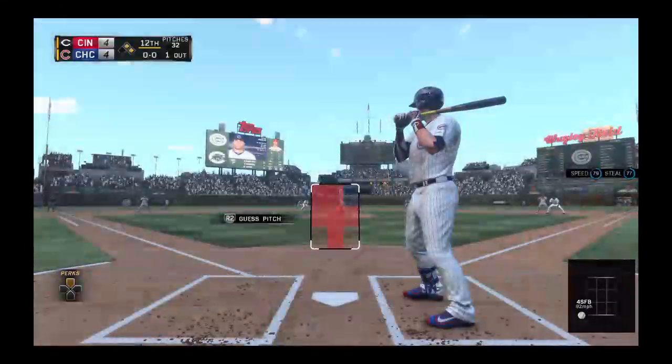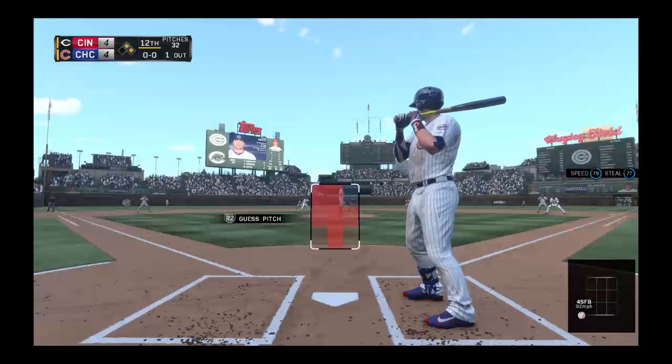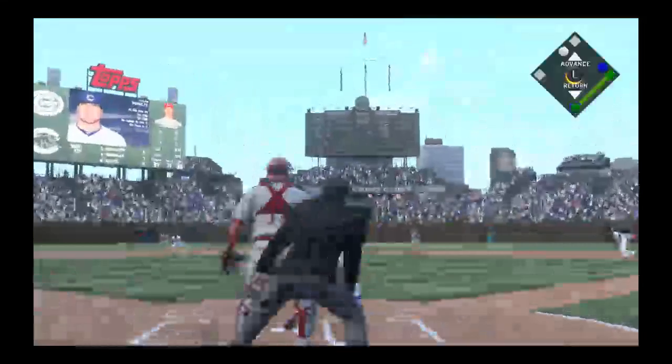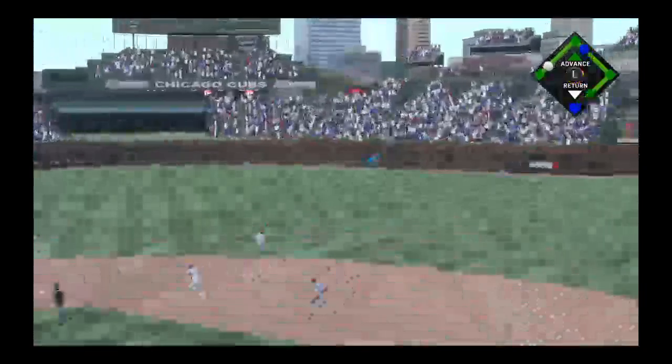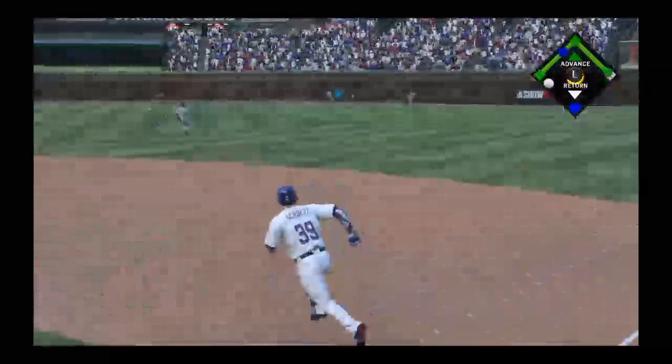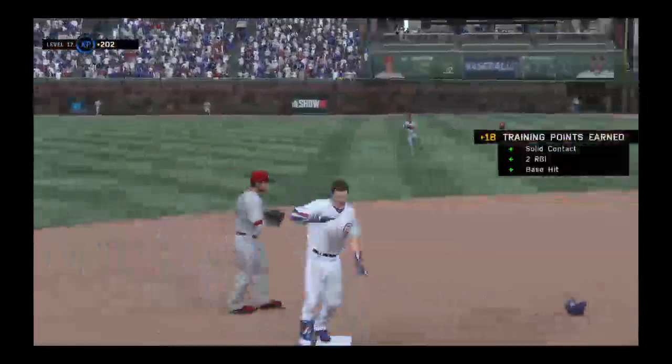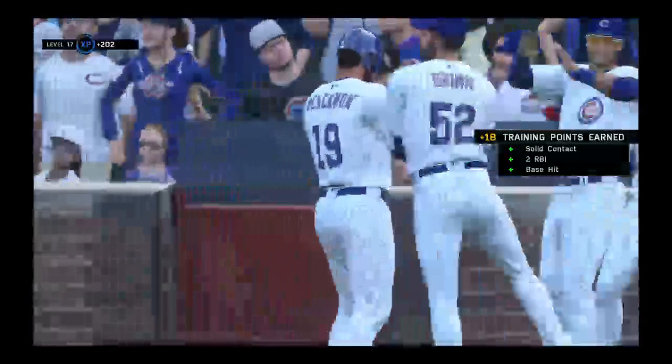Dylan Schultz strides into the box now. Launched one over the wall back in the opening frame. Now a swing and a fly ball. Should be enough to get the job done. Around third and being waved on home. And they're going to walk off here with a 5-4 win.